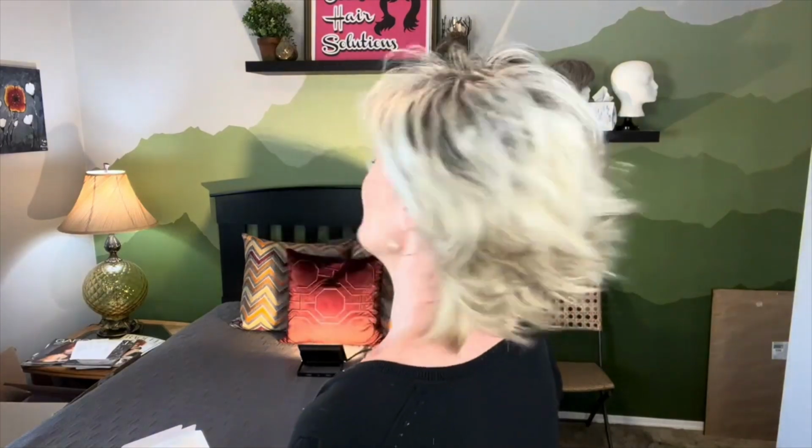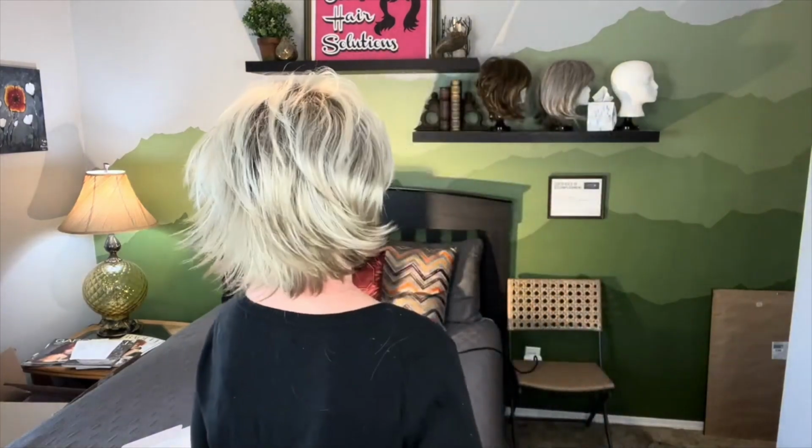Anyway, this is what she looks like all the way around. A fun, oh, this is a great one for fall. If you want a little bit more hair than what you've been wearing for summertime, this just might be the answer for you. And of course, you could play up the bangs. You don't have to make bangs. You can make them go off to the side.